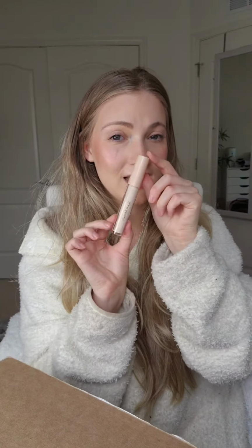Then I also restocked on one of my favorite products. This is the Say Glowy Super Gel in the shade Star Glow. I've gone through like two of these now, and I just absolutely love it. I just ran out, so I wanted to get another one. And then I also restocked on one of my favorite brightening under eye products. This is the Rare Beauty Positive Light Under Eye Brightener in the shade Light. I love this. I just ran out of it, so I wanted to get a new one.